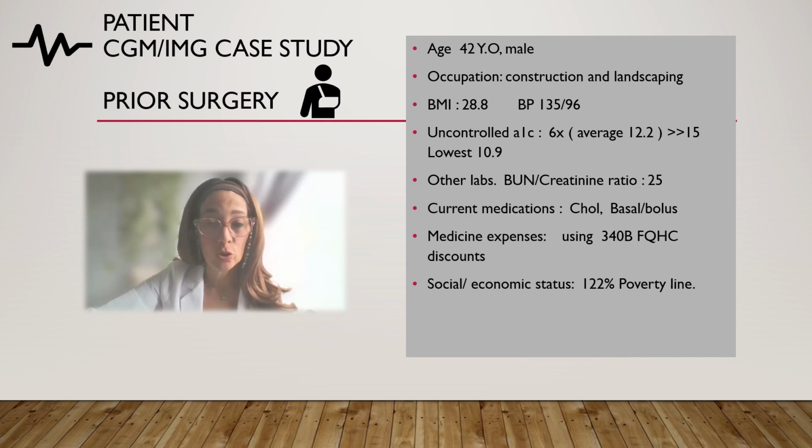He has had uncontrolled A1Cs in the past about 6 times, on average of 12. And his medical history is just diabetes type 2 for about 10 years. His current medication is for cholesterol and basal and bolus. His medicine expenses are the minimum because he's using the 340B program discounts available in FQHCs.